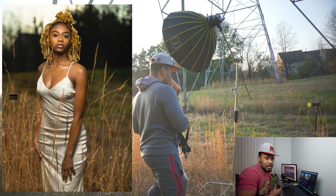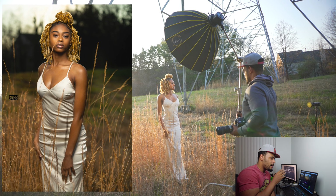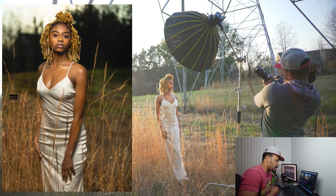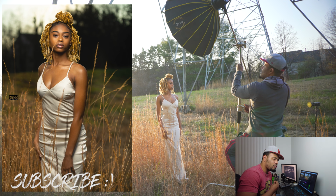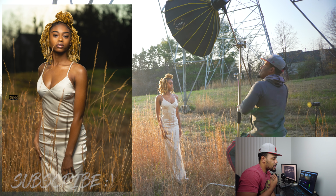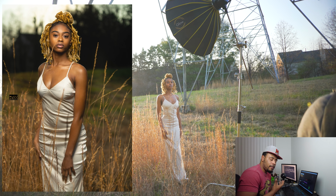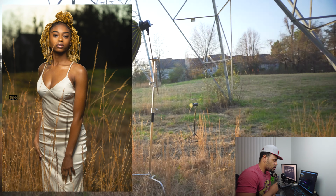So I knew exactly where the sun would fall, so I knew where my model would need to be so I can get the backlit shot. And then there you have it, adjusting again so that I can get a full body shot. I normally don't like to put my softbox up as high, but just to be able to get a full body shot, I needed some leverage with that 70 to 200 lens.